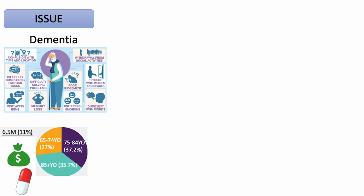So dementia is devastating for many people. There are problems with memory, language, visual spatial problems, and executive function. It has a high cost. About 11% of people over 65 have this diagnosis. If you're over 80, it's about 30%. And there's no medication that can reverse or stop it.